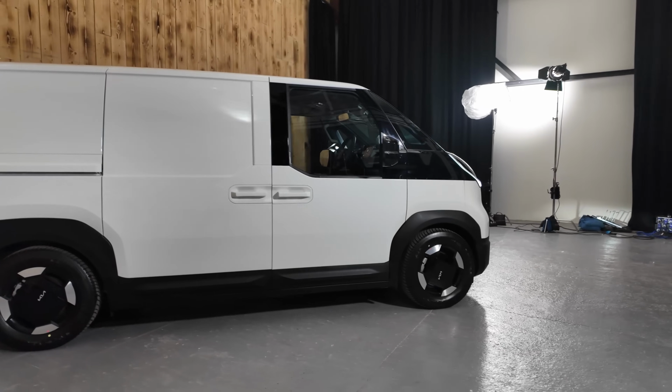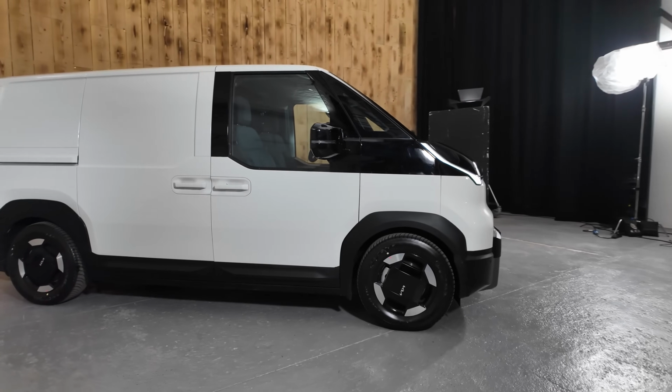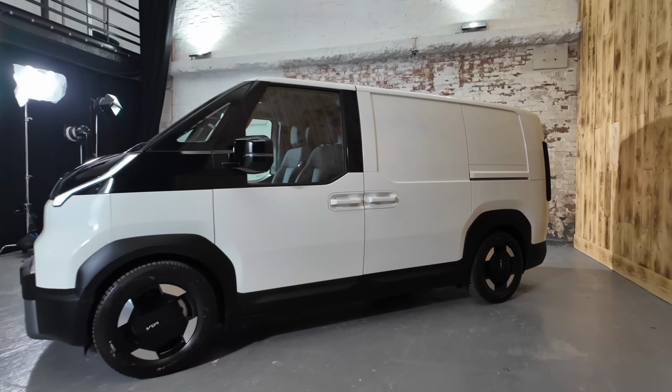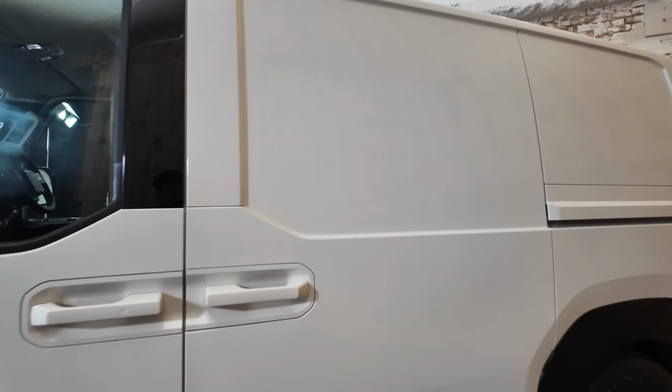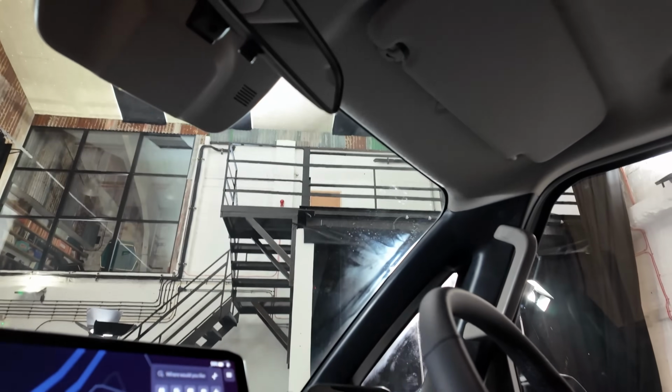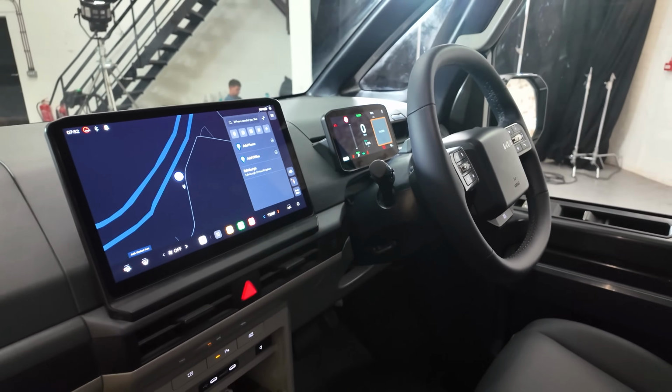The thing is though, Kia is going to be betting on one major factor for this being a better option than most of its key rivals, and that is price. So we don't have firm pricing at the moment, but this van that you see here in its current form will cost from about £30,000, which is incredible value considering where the ID Buzz currently sits in terms of price.